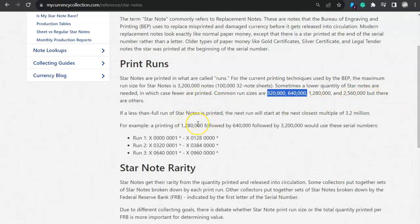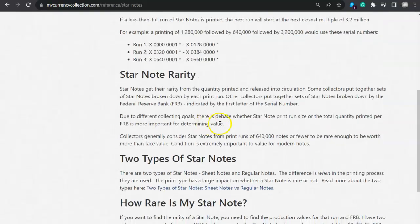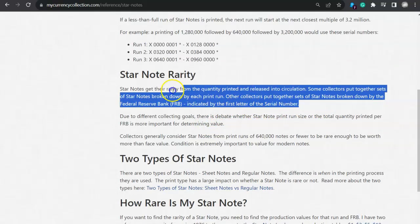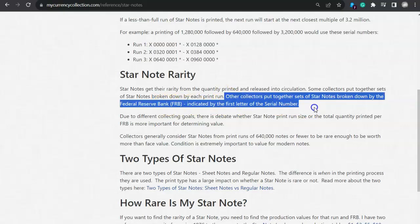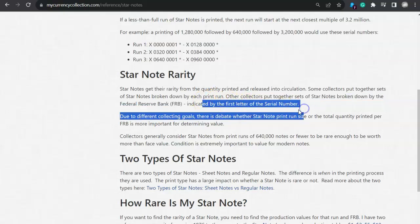All right, this is important. And well, they're actually selling on eBay for a good bit of money, like $1 can get you $15. It's quite remarkable. So it says here, star note gets its rarity from the quantity printed and released into circulation. And folks, with the billions and millions of dollars that they print, to only have like 100,000 is pretty low. Some collectors put together sets of star notes broken down by each print run. Other collectors put together sets of star notes broken down by the Federal Reserve Bank, FRB, indicated by the first letter of the serial number.